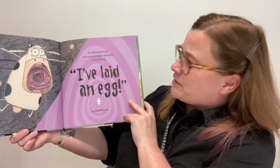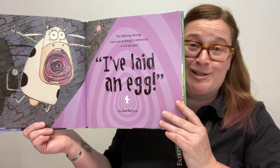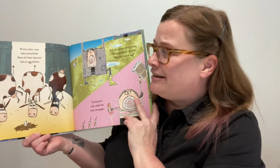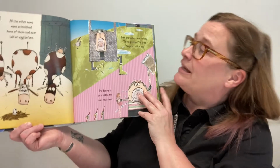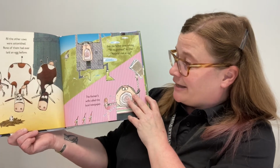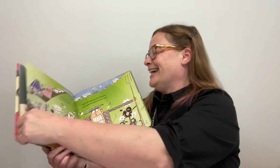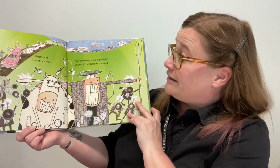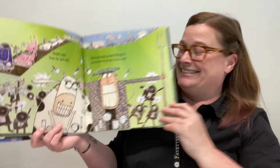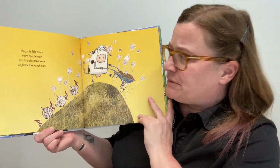The following morning, there was an almighty commotion in the barnyard. I've laid an egg, shrieked Marjorie. All the other cows were astonished. None of them had ever laid an egg before. Even the farmer came running. Oh my goodness, he cried. Marjorie's laid an egg. The farmer's wife called the local newspaper. People came from far and wide. We're extremely proud of Marjorie, announced the farmer to the crowd. Marjorie felt much more special now, and the chickens were as pleased as Punch, too.